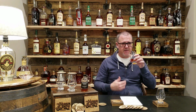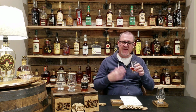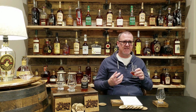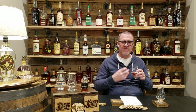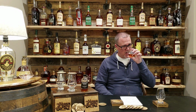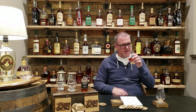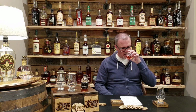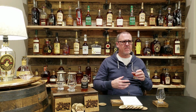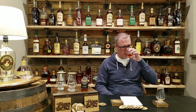So right away, nice oak nose to that. A little bit of cinnamon is there. Nice brown sugar note to it. Nice caramel note. So far, the nose is not giving the impression of youth whatsoever. Nice vanilla note. Even a bit of a nutmeg type of note to that. Oh, it's still got a nice spice to it. Even with it being a low rye, there's still a nice kind of spice that's coming off of that.